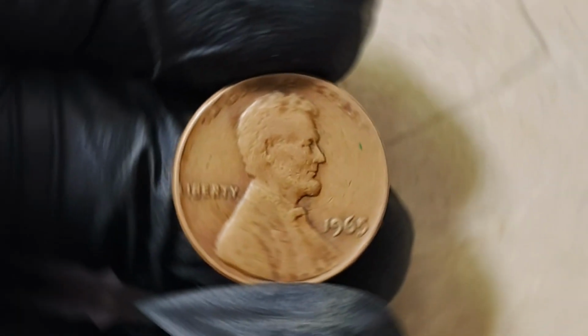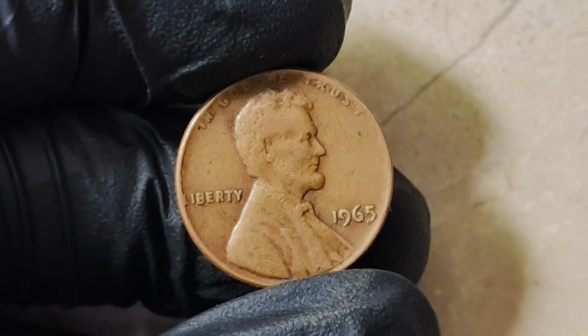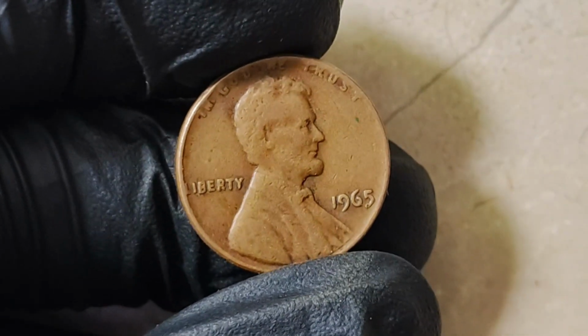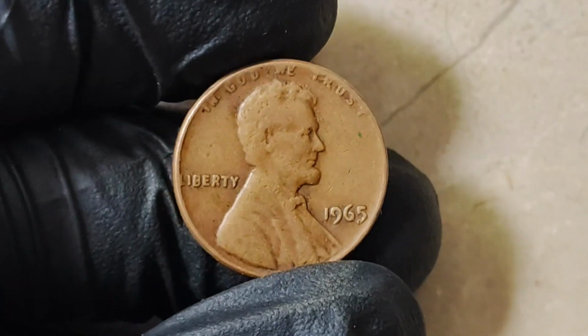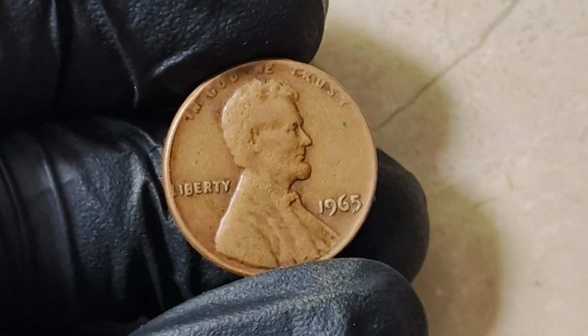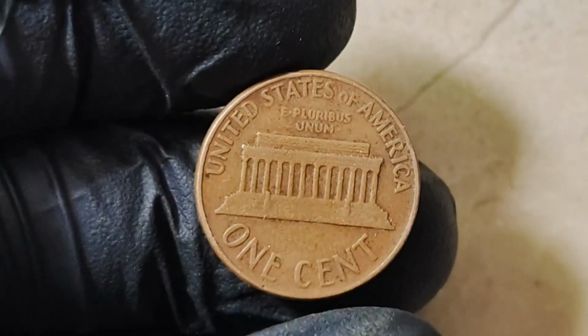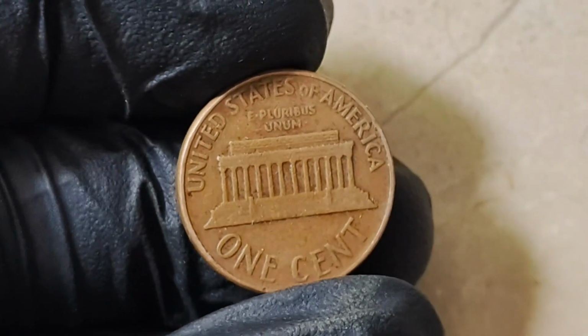It was dull, brown, barely noticeable, just another forgotten cent in the palm of an elderly man who'd saved it since 1965. But what he didn't know, what no one around him knew, was that this little coin held a secret. A secret so rare, so explosive, it would later stun professional collectors and spark a wild bidding war that climbed to over $1.3 million.